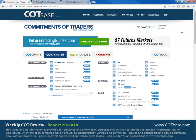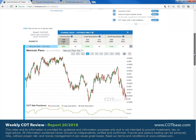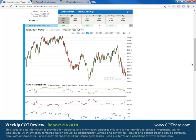So back to the review, and starting off as usual with the changes in commercials positions. The Mexican peso is on top of our list with a 28% change in commercials positions. You can see that change over here on the chart. It is definitely much greater than average. It is a bullish COT change signal that is suggesting prices should move upwards early next week.